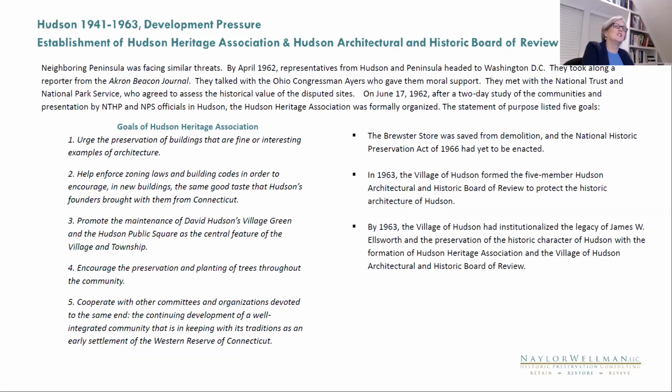So as we know, the Brewster store was saved from demolition. And to put some context on this, as Mary was mentioning, the National Historic Preservation Act was not passed until 1966. This was going on in 1962 in Hudson. And then it's my understanding with the advocacy of Hudson Heritage as well, the Historic Board of Review was established the following year. So really those 2 commissions institutionalized this legacy of James Ellsworth and the preservation of the historic character of Hudson with the formation of Hudson Heritage and the Architectural and Historic Board of Review, which are still very strongly active in the community today.